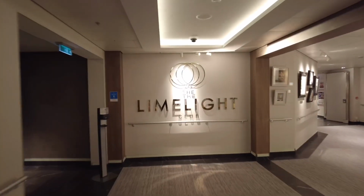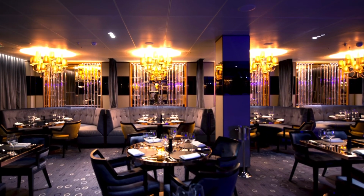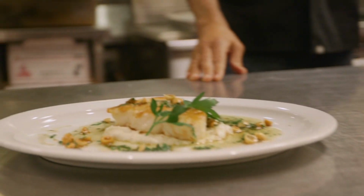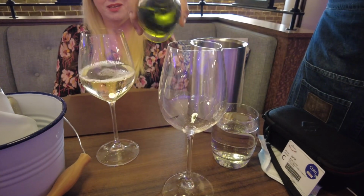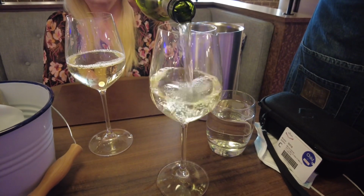If you make your way down to deck 6, this is where you'll find the Limelight Club. This is a venue we didn't attend during our cruise, however, I'll tell you a bit about it. It costs £25 per person, and that includes an a la carte three-course meal and your entertainment. Performers in the Limelight Club include Gareth Gates, Claire Sweeney and Chesney Hawkes. Yes, totally irresistible A-list stars. Joking aside, I've heard only good things about people's experience in the Limelight Club. However, it wasn't for me.